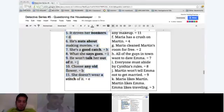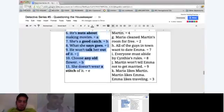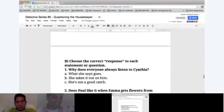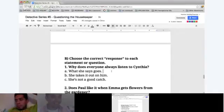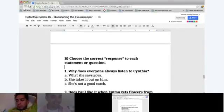All clear? Okay, so we're going to move on to this exercise. We have just a few more minutes of class. So it says, choose the correct response to each statement. So I will read aloud the statement, and I will read aloud the three possible answers, and then you will tell me which one is the correct one, which one best fits.